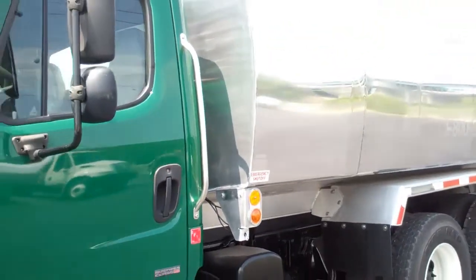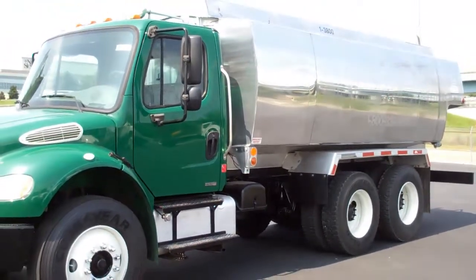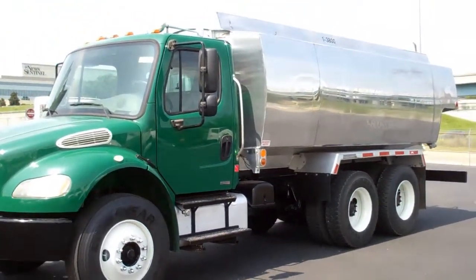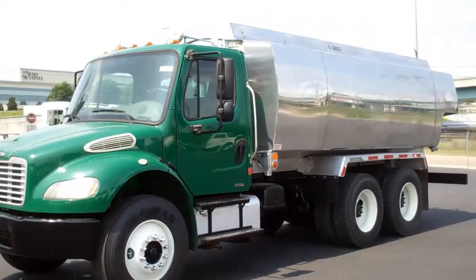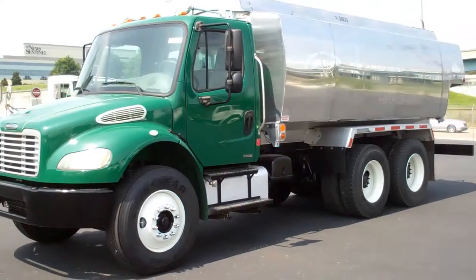Again, we have a 2006 Freightliner M2 with a 3,600 gallon one compartment aluminum tank. Stock number 060039.